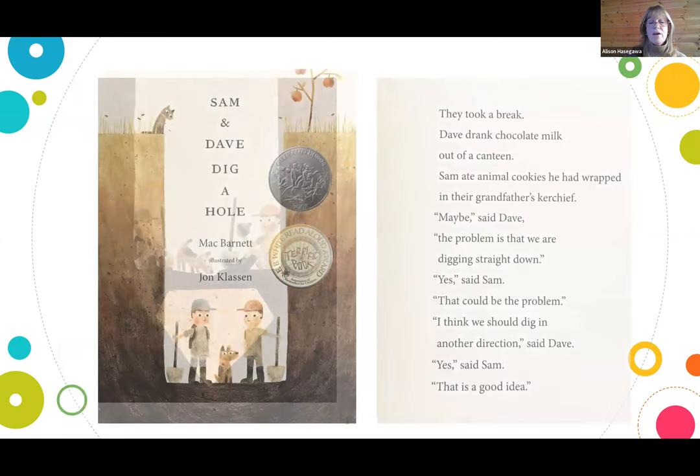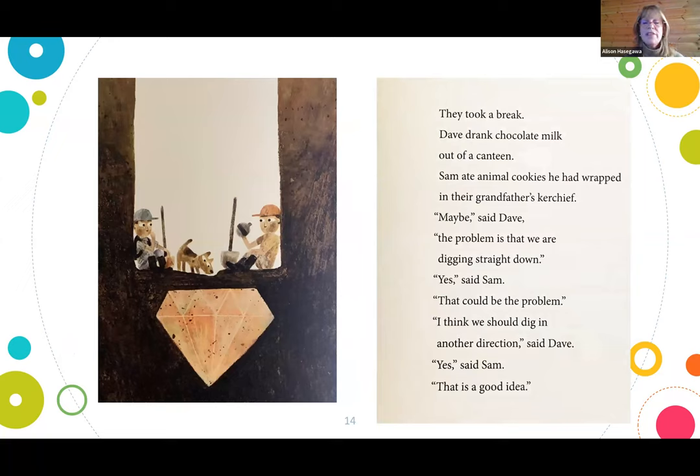So looking at an example from Mac Barnett's book. Again, if you look at the text, there's Sam and Dave and they're digging down and they're looking for something incredible. But looking at the illustration, we can see something incredible. It's this huge gem that's right below where they are. But here they say, "I think we should dig in another direction." "Good idea." There's no reference to the gem, the enormous diamond maybe that's there, apart from the dog that's noticed it. So in this situation, we've noticed the diamond, the dog's noticed the diamond, but Dave and Sam haven't noticed it, not mentioned in the text at all. So if we just read the text and moved on, we wouldn't have any chance to say, hey, what's there? They haven't noticed, and have that wonderful conversation and laugh about the fact that they're so near to something amazing, but they don't know it.